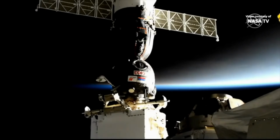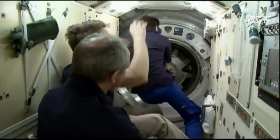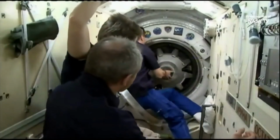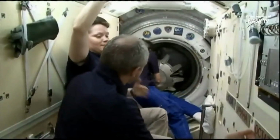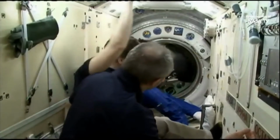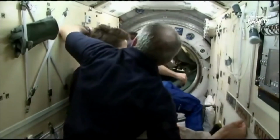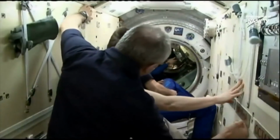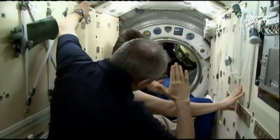They consist of Alexei Ovchinin, the Soyuz commander from Roscosmos. He has taken the journey flanked by 2 NASA astronauts, Nick Hague and Christina Cook. And Soyuz hatch is open. 10:07 p.m. Central Time. The International Space Station 254 statute miles over Bulgaria.